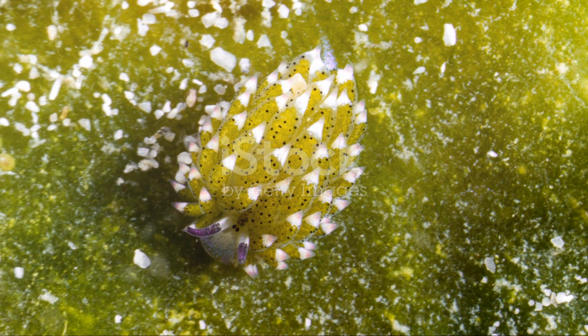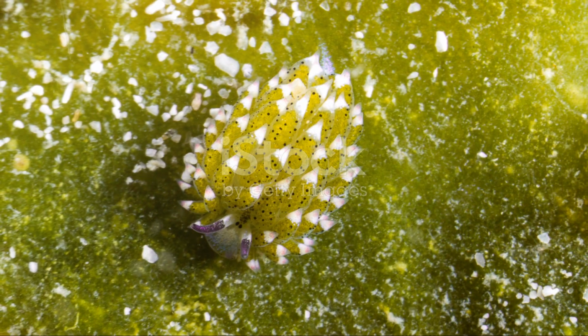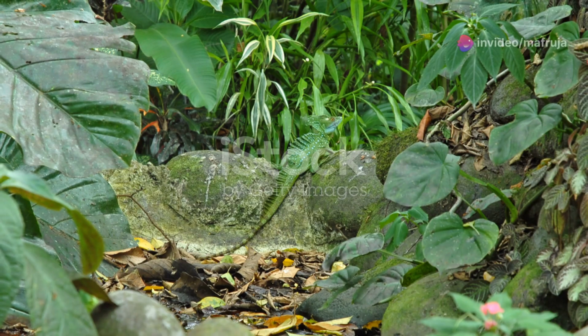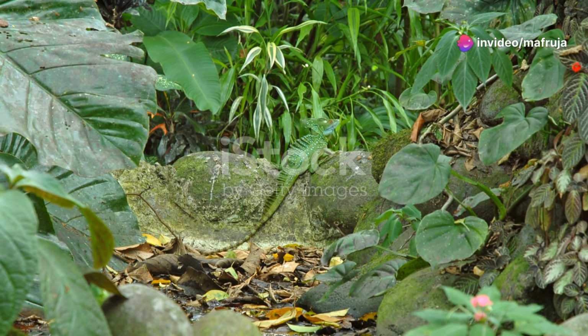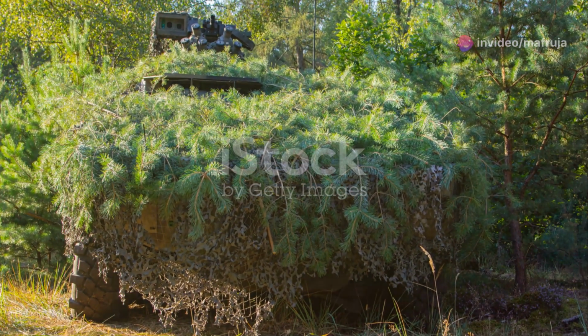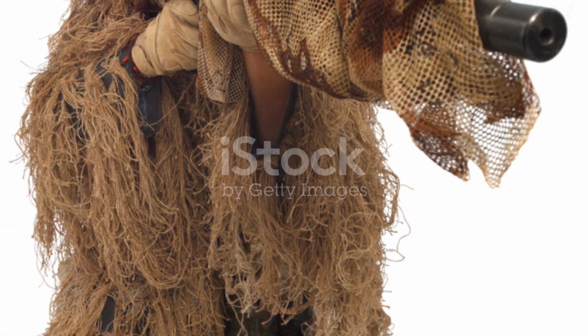The study of animal camouflage has fascinated scientists for centuries. It offers a glimpse into the intricate workings of evolution and the remarkable adaptations that arise from the struggle for survival. But it also holds immense potential for human innovation, particularly in the realm of defense and security.